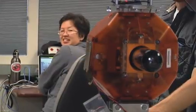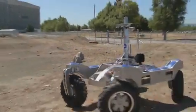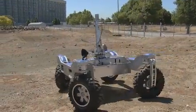Join us as we discover how scientists at NASA Ames Research Center are working on the next generation of remotely controlled robot systems for future space missions.